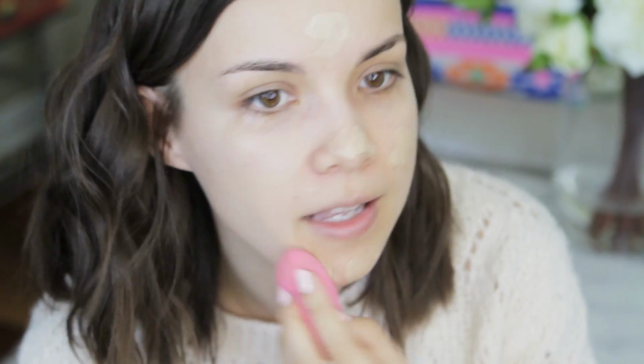And then I take my beauty blender and I just blend it all in. I'll put a little bit underneath my eyes too. I don't know, I've just gotten to the point where I don't mind if things show through. So if I have a pimple somewhere and it shows through, I'm like, whatever, I'm human, I get pimples. Especially when people have freckles and things like that.